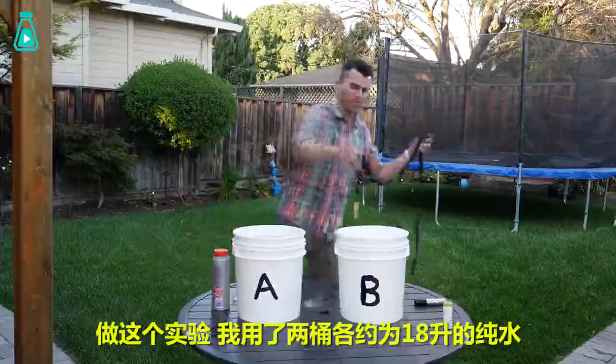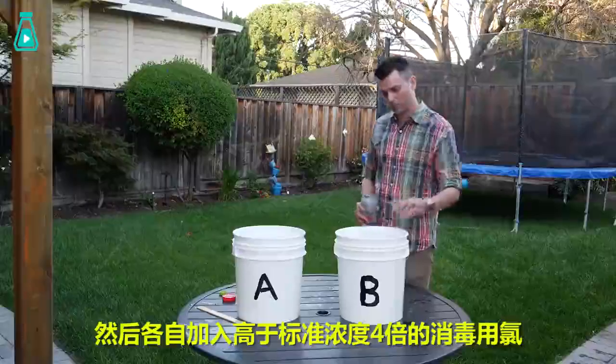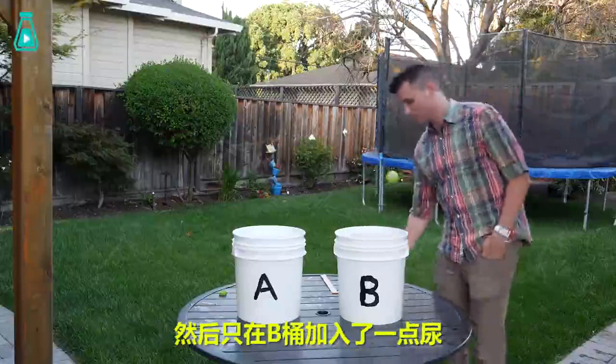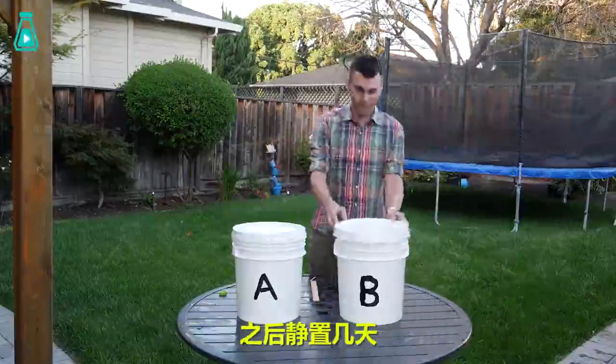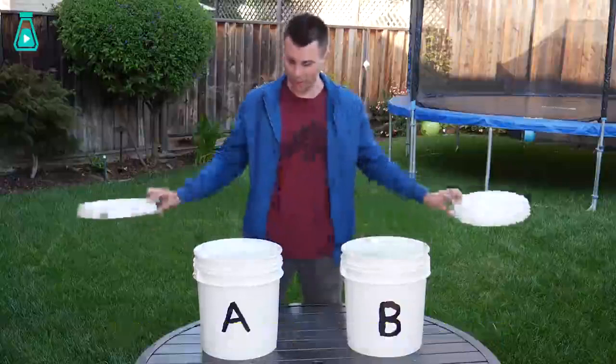For the experiment, I got 2 5-gallon buckets and filled them with pure water. Then I added 4 times the recommended concentration of chlorine for that volume of water to both buckets. And then only in the bucket labeled B, I added just a little bit of pee. And then I let it sit for a couple days. All right, so it's been 3 days, so this is the moment of truth.